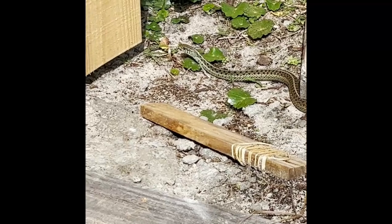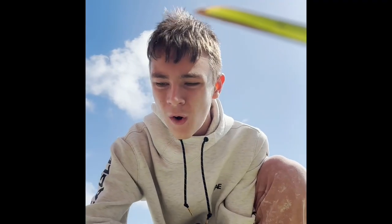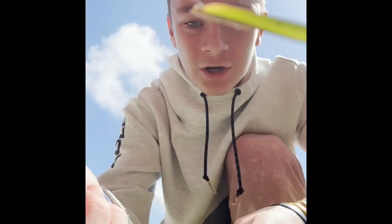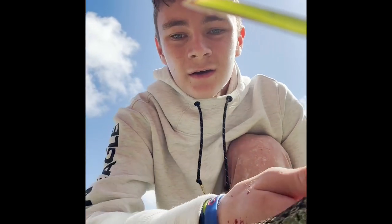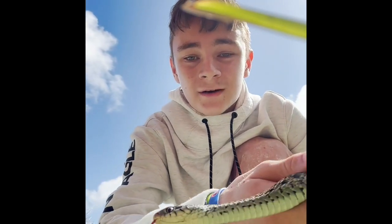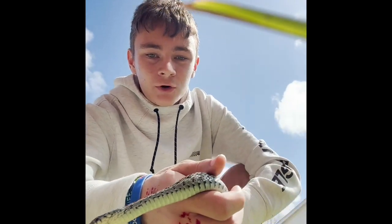Look at that. Look at this right here. This right here, I just caught, ouch. An eastern garter snake. Look at this beautiful creature. Just look at it. It's greenish. You need to identify. These can get up to 4 feet long. One of the most common species of snakes that you'll see in Florida.